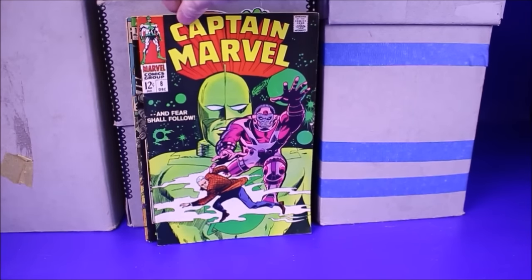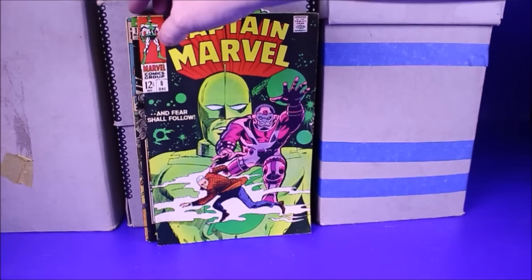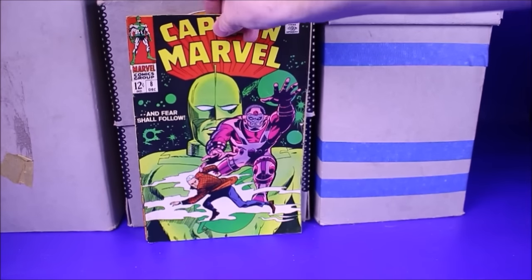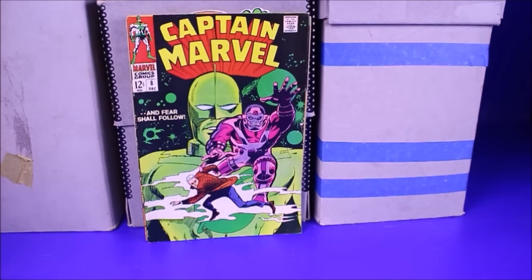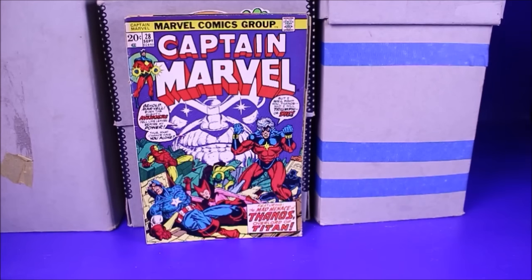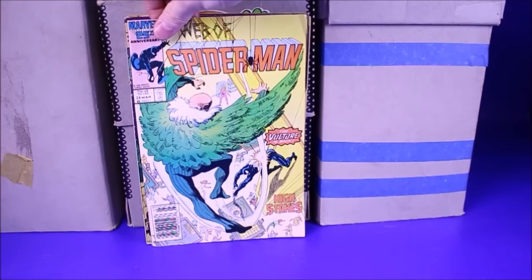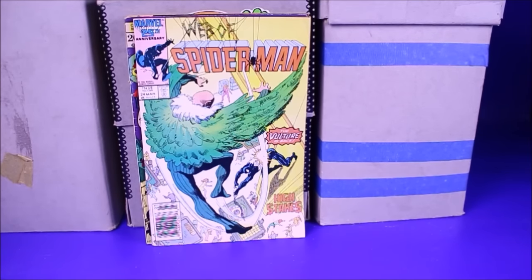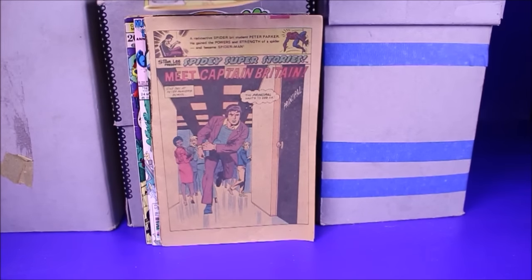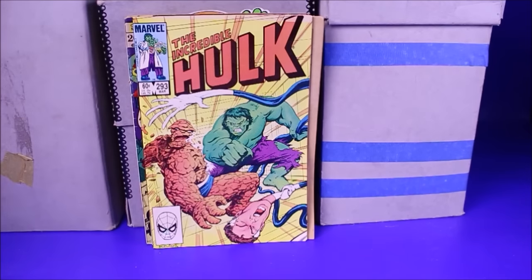Captain Marvel number 8. It's actually in very nice shape. It's like a fine plus, very fine minus. Really, that one I'm excited to add to my collection just because of the grade. Captain Marvel number 28. Another early Thanos appearance. It's very cool. We got a Web of Spider-Man number 24. A coverless, not sure. Spidey comic without a cover. And a Hulk 293.